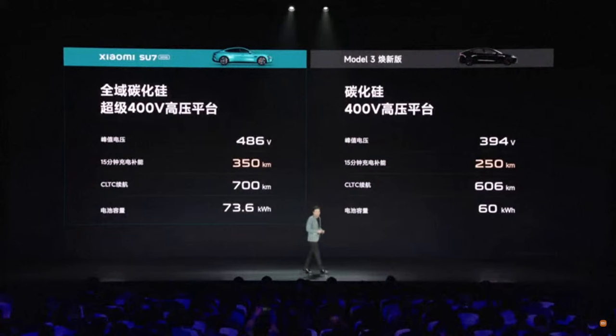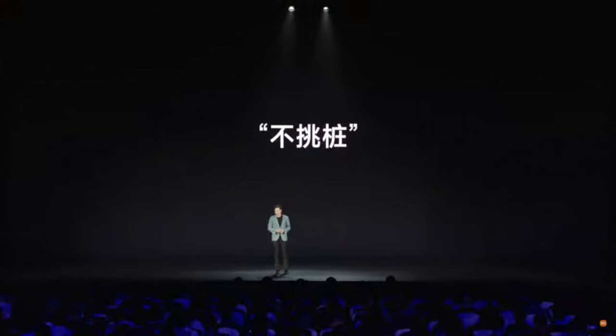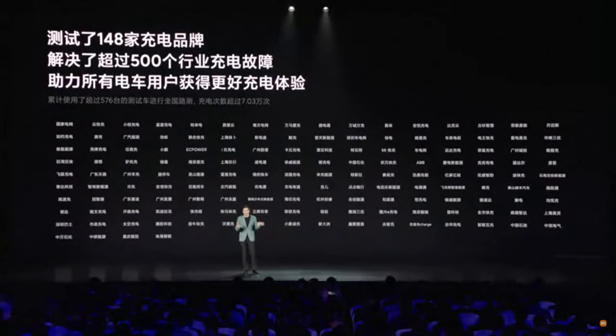Now, talking about charging stations, we know that 95% of them are public charging stations. So the first thing we want to do is that it has to be compatible. It has to have a high compatibility. For this, it's actually more problematic than you imagine. In order to do a good job, we have done it in over 300 cities, and we tested 148 different companies and tested 2,000 stations. In total, we tested 70,000 times of the charging stations. We also helped the charging stations solve more than 500 problems.